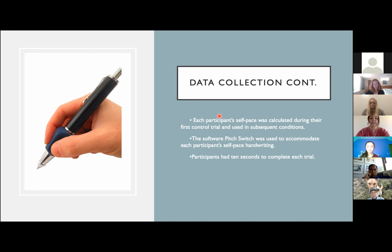The participants began listening to a designated auditory cue 5 seconds before beginning their writing task, and they had 10 seconds to complete each trial.